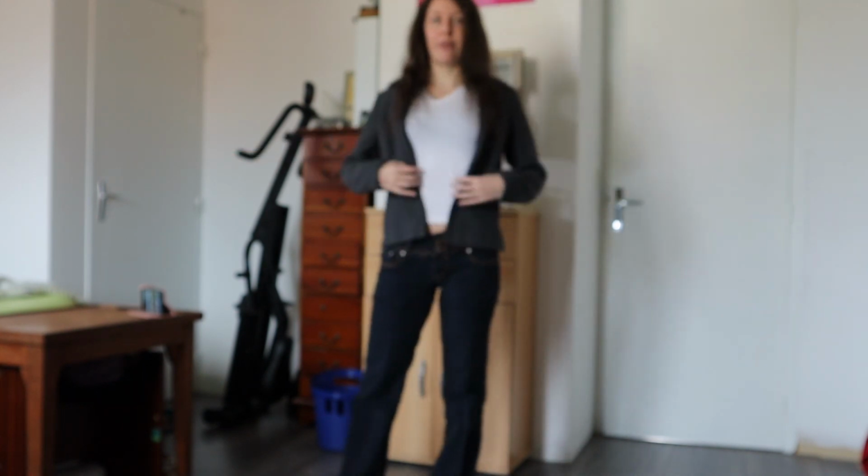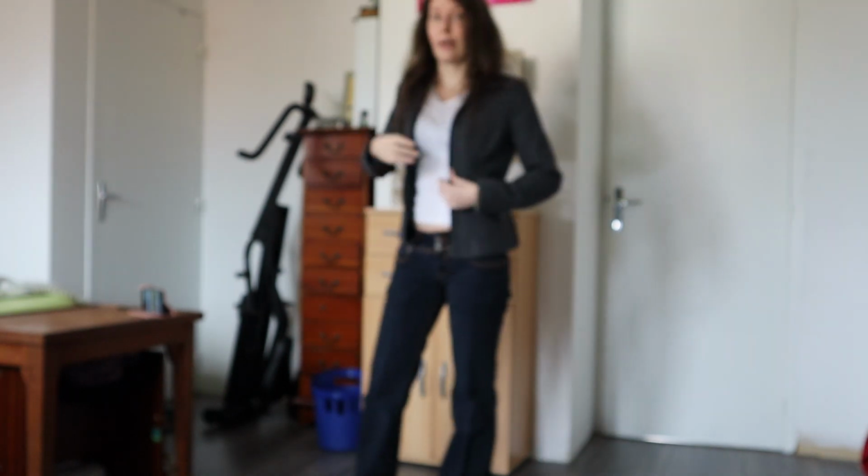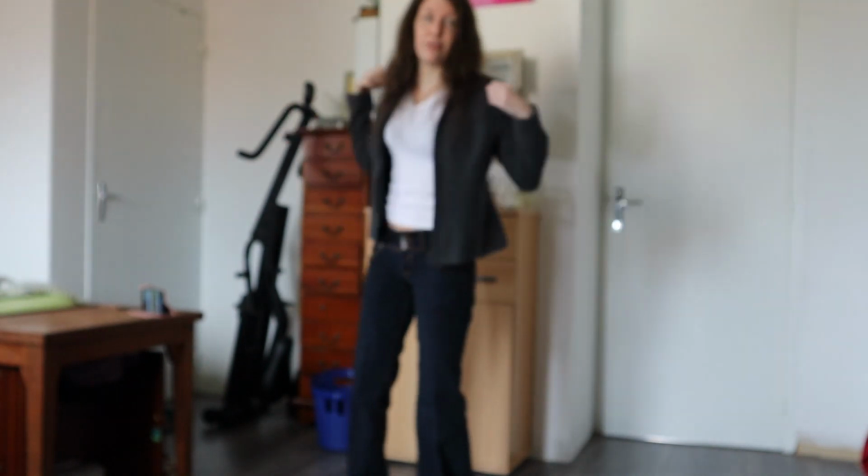Okay, so we've got this here with pads or something like that in the shoulders. I'm going to show you the details after, so maybe you can see a little bit better. On the back it's like this. You have a collar like this and it's a very simple zip.